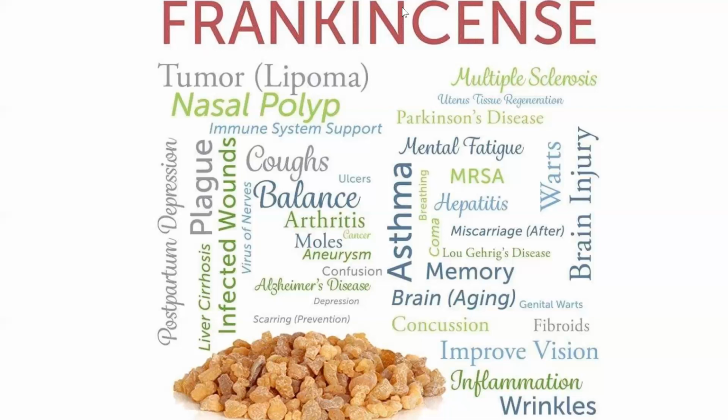But anyway, what are we trying to do? We're trying to prevent things, right? If you already have cancer, if you already have Alzheimer's, if you already have plague, if you already have cough, if you already have arthritis, it's a lot harder. Well, I'll take cough out of it. Forget that I said cough. I'm talking about these chronic conditions, right? Cough is an acute issue that oftentimes it takes even more.